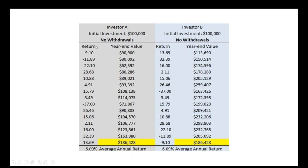Look, it doesn't matter how you get the returns, whether you get the first three bad years or the last three bad years. In the end, the amount is the same. So for a millennial, that's fine in their 401k. Both of them averaged 6.09, both ended up with the same amount of money.